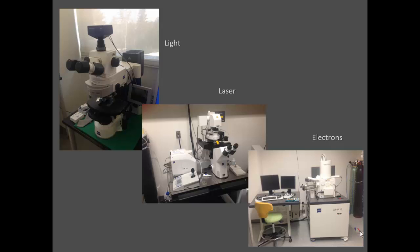And if we want to go another step forward, we can fire electrons at the sample and essentially create an image from the way in which electrons are scattered off the surface of the sample. And some of the images that I'll show you tonight have come from this thing, a scanning electron microscope, and some of them have been created with light microscopes and confocal microscopes.